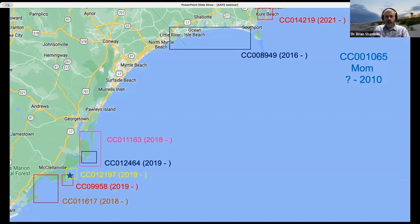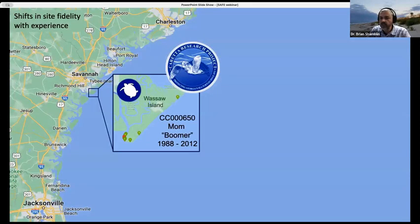So, of course, this begs the question, why? How is this possible? Why do we have sisters nesting so far apart? Could this be that we have really weak natal site fidelity in this part of the nesting range? Well, one of the other things that we discovered is an idea that's been around for a really long time, but now that we've been doing this project for so long, we can actually document this process. And that is, we're seeing shifts in nest site fidelity behavior through time with nesting experience.